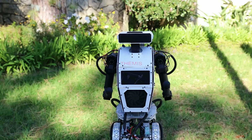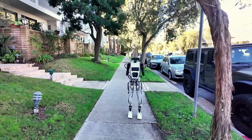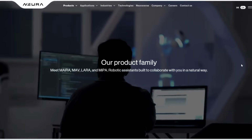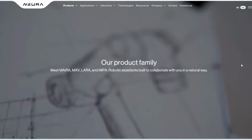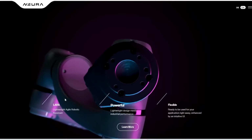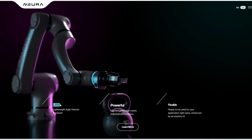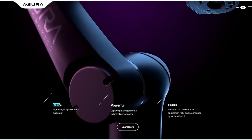So I would say this is a tad bit behind most of the other robots that I'm going to mention in this video. Next up, we have Neura Robotics. This is a German high-tech robotics company founded in 2019. Their flagship products include the Myra line of collaborative robot arms, as well as a series of smaller robot arms called Lyra. However, besides these robotic arms, they also have a humanoid robot called the Fourier.